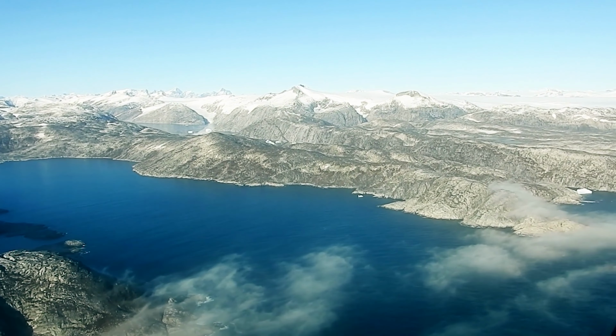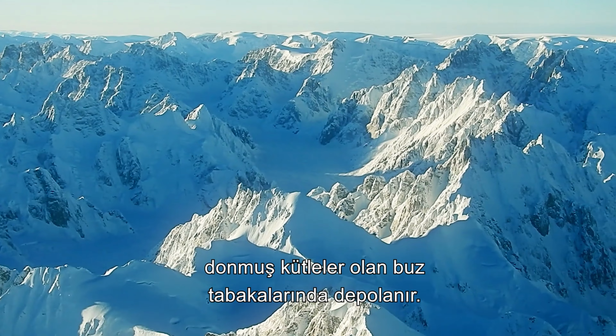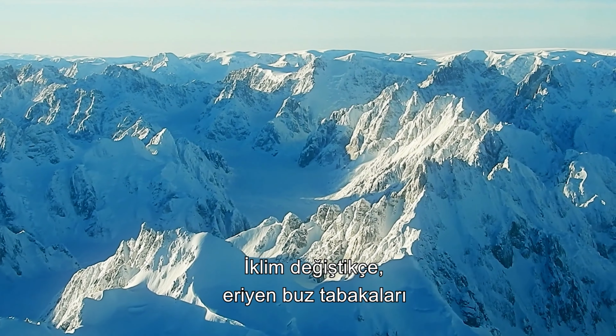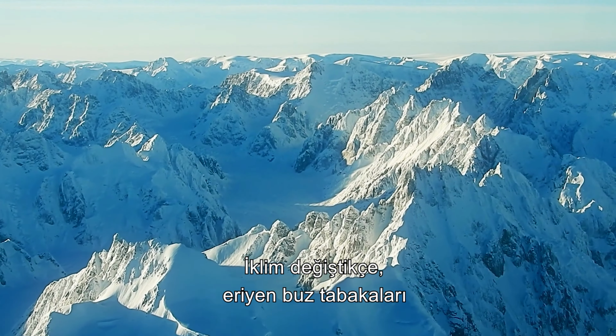Of all the fresh water on Earth, 99% is stored in ice sheets, the large frozen masses that form over land. As climate changes, melting ice sheets can contribute to rising sea levels, which can place vulnerable cities around the world in jeopardy.